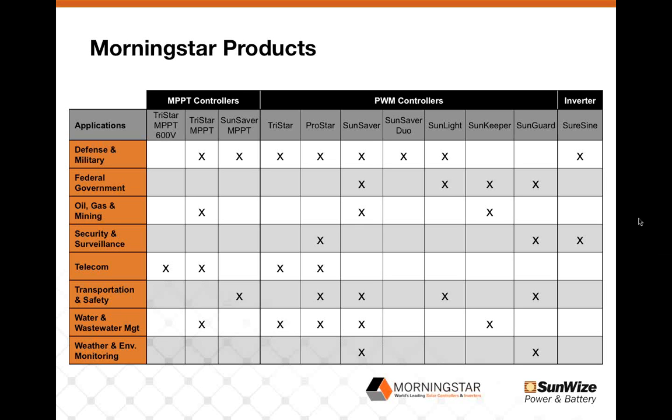And did you want to say something about this, Mark? Yeah, I just wanted to comment on all that good stuff you just shared with us. This is an excellent chart that demonstrates the scope of available products that Morningstar offers and how they match up with some of our applications, which are on the left. And then you can see the multifaceted product line that they offer on the top.